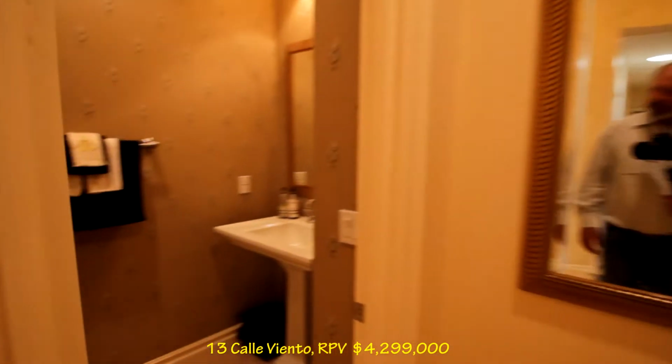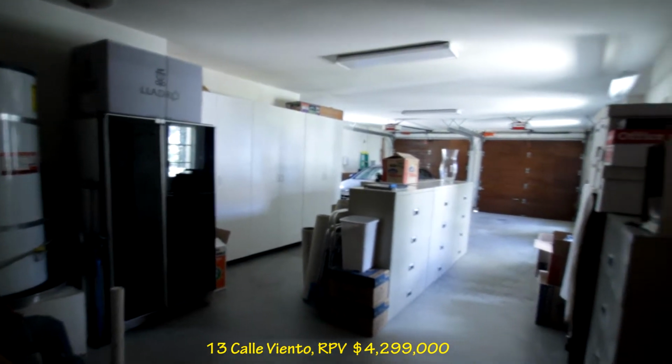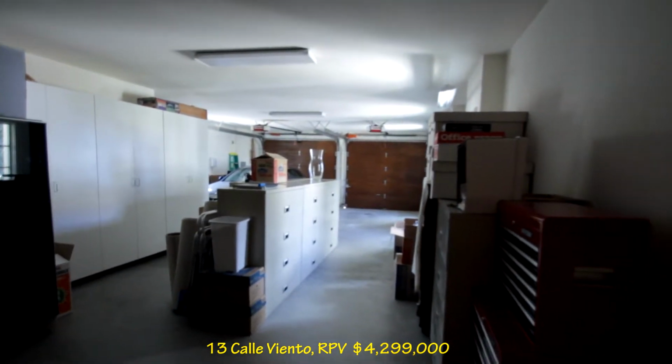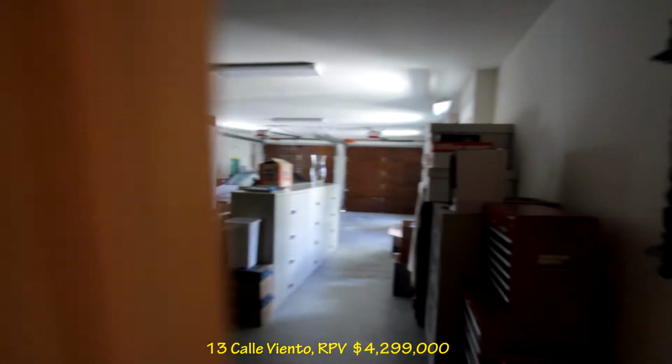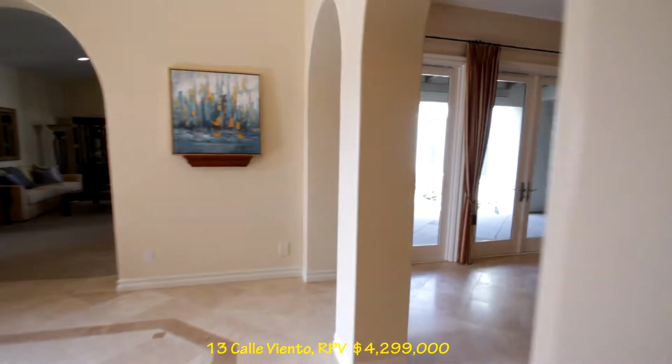So now we're coming back to the front. This is direct access to the garage. And it's a tandem, so there's storage there. This looks like a three car. Huge water heater. Good setup. Very beautiful property.